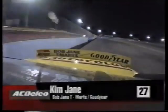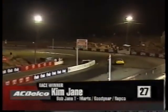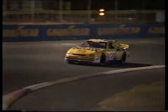How is that? Rodney Jane in the 2nd. Neville Lance is in the 3rd. Just amazing. Kim Jane's going to come around and take the win. We're under caution. No more passing. And that will be the order. Kim Jane, the Bob Jane T-Mart car, takes the checkered flag. A great win here at Adelaide International Raceway. Rodney Jane in the 2nd, and Neville Lance, a surprise 3rd spot. Jim Richards and Wyhoon miss out.